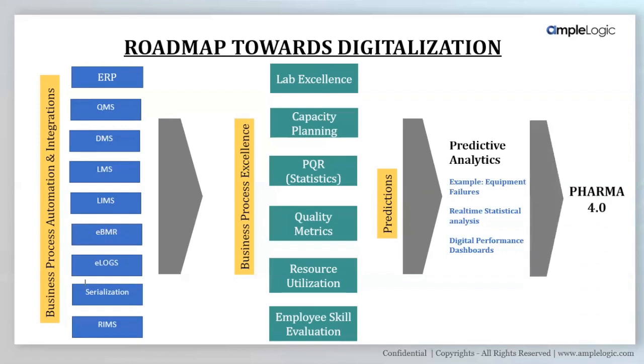And then finally, you're landing there at Pharma 4.2. But still, this is something that, as AmpleLogic, working with different customers and understanding the ground level problems, we come up with this strategy.